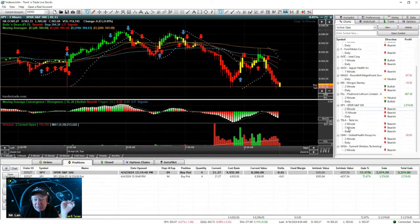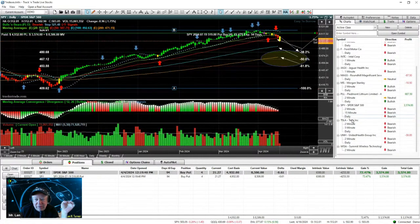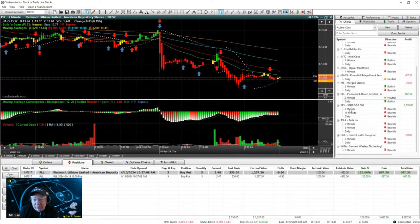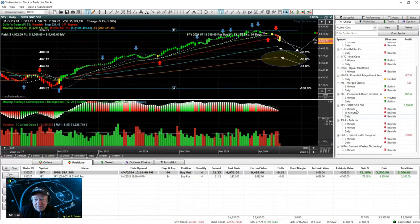Making good money on the SPY right now, so we're happy about that. Not happy the market's fallen, but it'll give us an opportunity to buy low, sell high, get back into this market when it gets down here a little ways. Make some money while it's falling. Hopefully you guys aren't long the stock market with a whole bunch of stocks from the S&P 500. I'm completely in cash. I don't have anything in there.